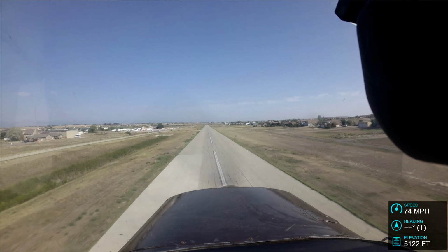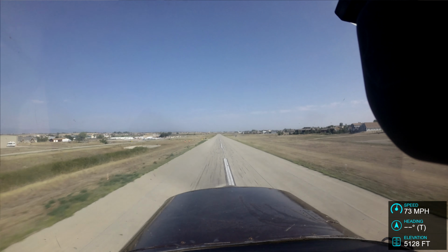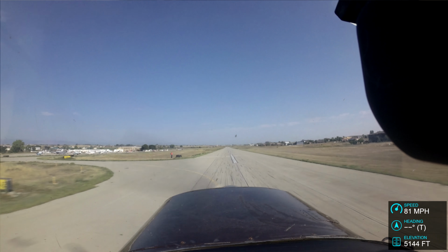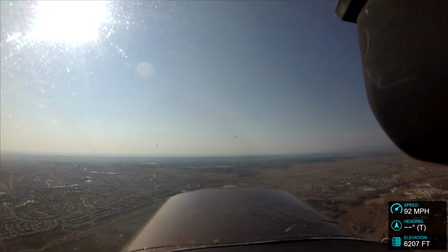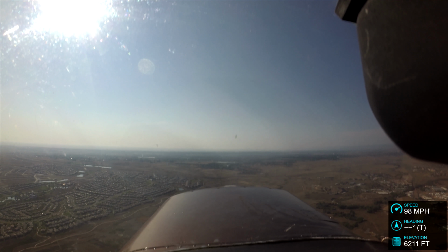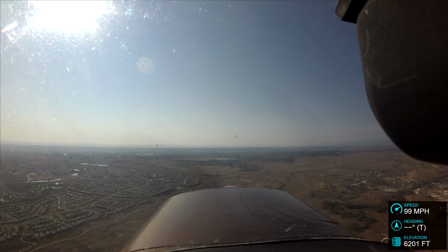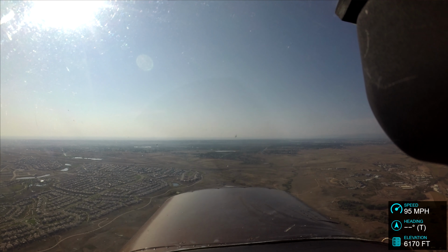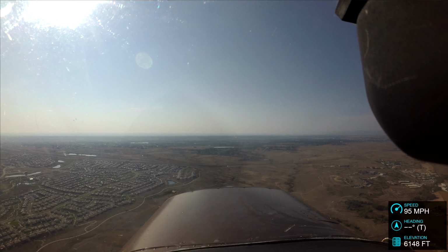Erie traffic, Sparrowhawk 4612, left base runway 33, touch and go, Erie. Okay, I've got you in sight, we're in your trail. Greg, this is Sam. My power reduction is late for spacing.